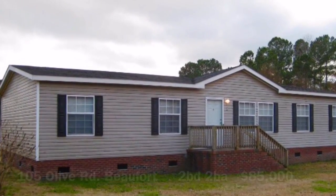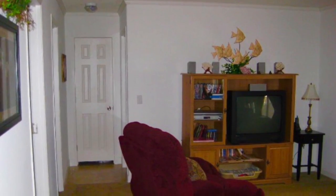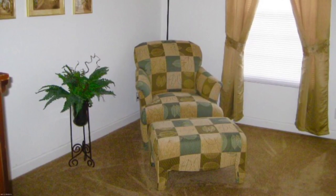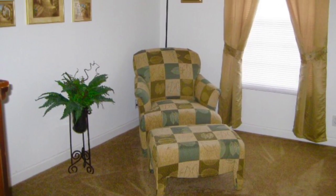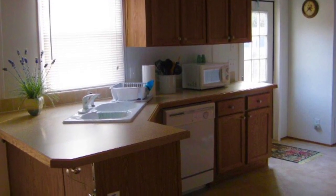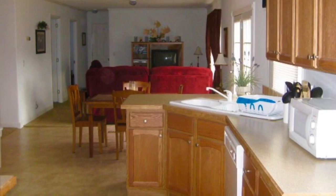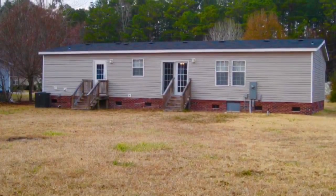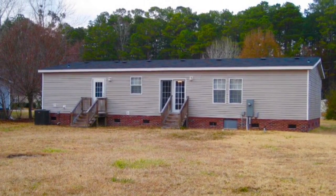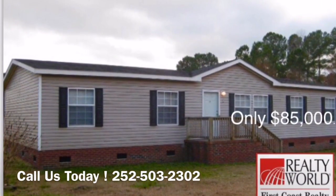105 Olive Road in Beaufort is a two-bedroom, two-bath manufactured home on a permanent foundation. This clean, well-maintained home offers plenty of natural lighting and flows with an open concept kitchen, living, and dining area. You'll love the country setting and location, just 1 mile from a community boat ramp, close to downtown shopping and restaurants. And best of all, the price of $85,000 makes this a great starter home or weekend getaway. Call us today for more information or a private tour.